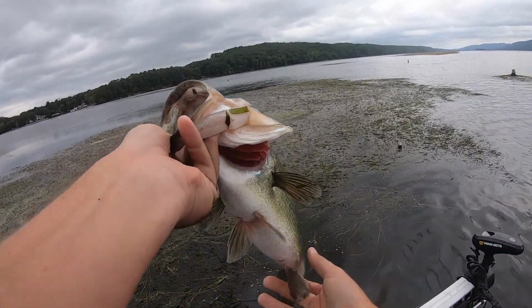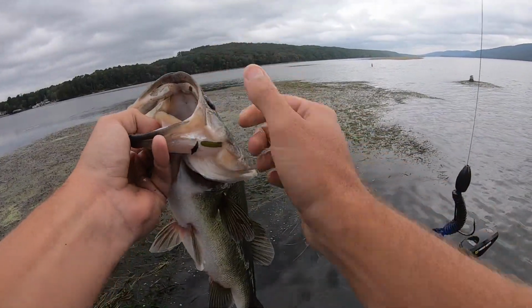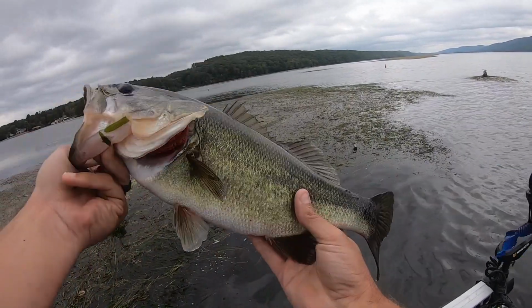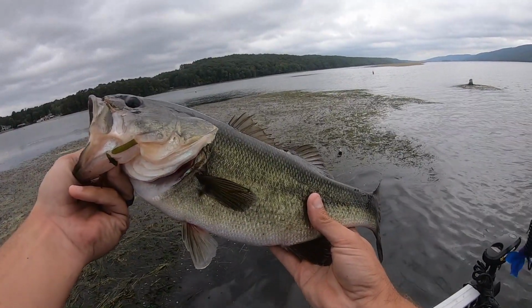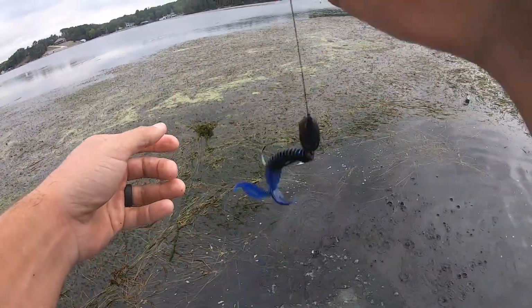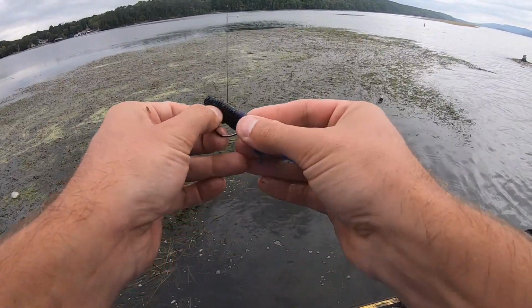Man, these grass fish this time of year. See, that fish doesn't have any other hook holes in his mouth. He doesn't look like he's been caught. He's healthy. He's fat. He knocked the fire out of it. That was fun. Let's see if we can get another one. Man, I love catching them that way.